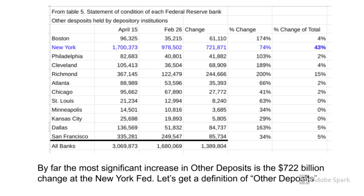In any event, notice that in this table, the other deposits account has increased by 83% over the past 7 weeks. And a full 43% of that has been due to the activity of the New York Fed. We've seen some very significant activity out of the Richmond Fed as well, but I'm going to focus on the New York Fed because I'm aware that this particular Federal Reserve Bank has accounts earmarked for very specific purposes. I'm sure that if I dug into the Richmond Fed, I'd find some interesting things as well.